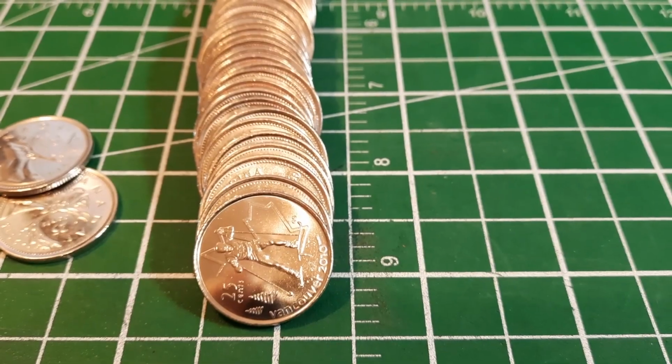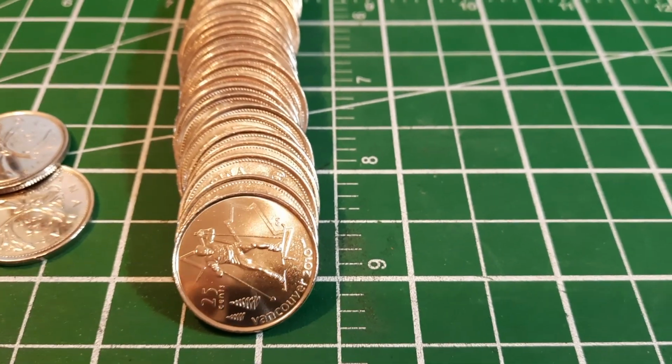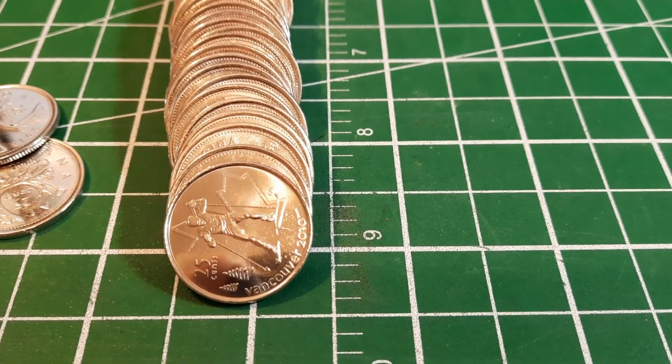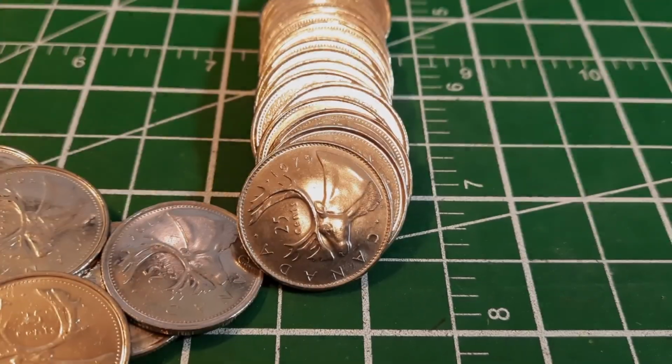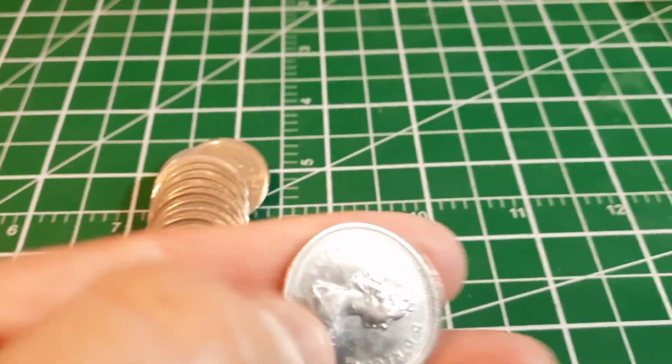Roll number 4, and we've got the 2009 cross-country skiing Vancouver Olympic commemorative. This one looks to be in pretty decent shape. I'll put this aside for now. I hold back any of the ones that are in really nice condition and put them in my rolls. Same roll. We got a really nice 1979 here. This one looks to be in really decent shape.